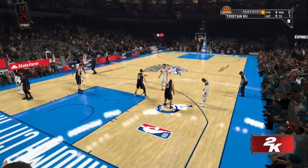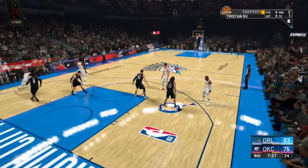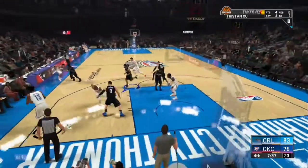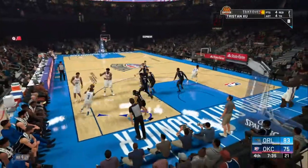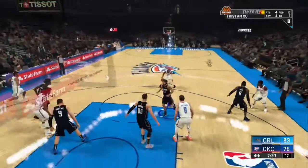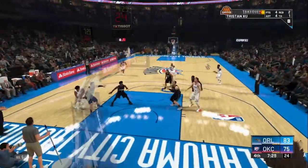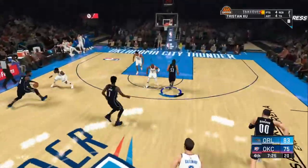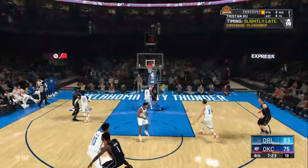Ferguson's checked in for the Thunder. Chris Paul comes in for Shai Gilgeous-Alexander. So Orlando going with an almost entirely new group here. Vucevic checked in for Bamba. Aaron Gordon comes in for Al-Farouq Aminu. Ross is checked in for Evan Fournier. And Caspi subbed in for Fultz. And they're controlling the boards, Kevin. That's plus five in that category.